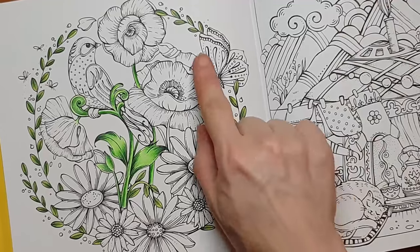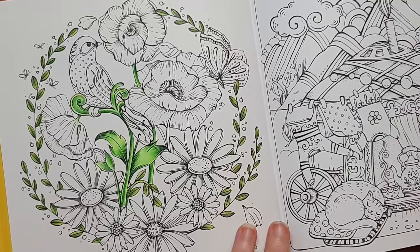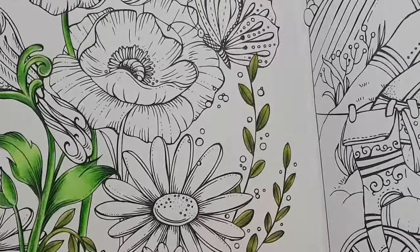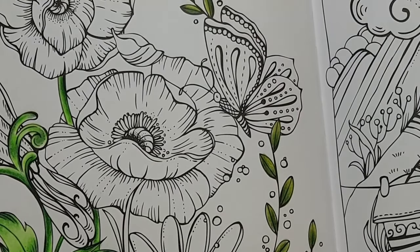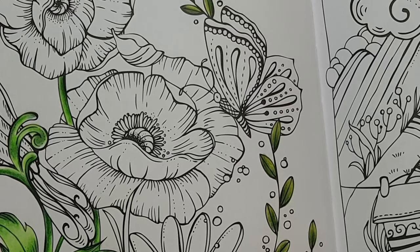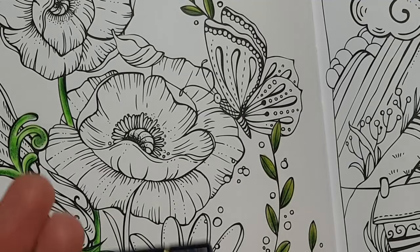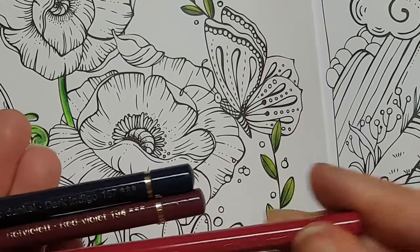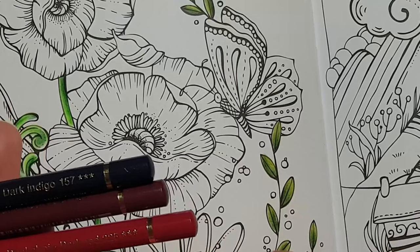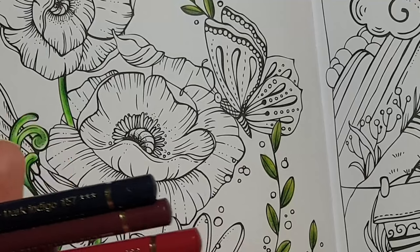Okay, so now I'm going to zoom in on this big poppy here and show you how I'm going to do that. So for this, we're going to need dark indigo 157, red violet 194, deep scarlet red 219, dark red 225, 113 orange glaze, and dark cadmium yellow 108.